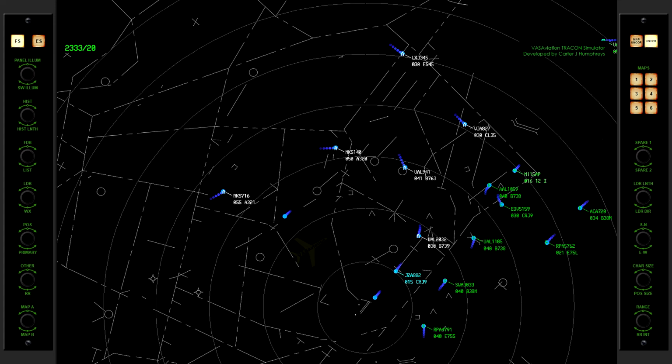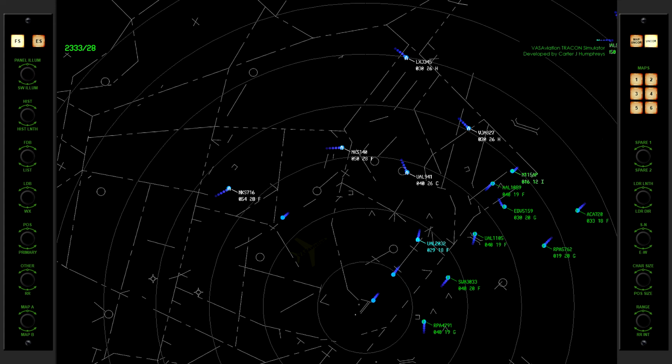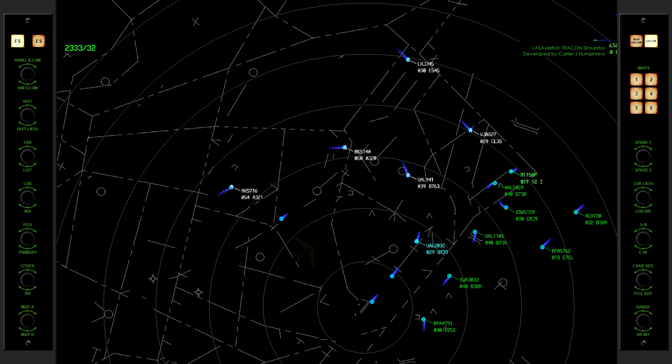2032 is cleared Alice, 22 left, 18 turn on, still buzz, contact tower. 18 still buzz, over the tower, cleared Alice, 22 left, 2032. This is AMA 827, set to maintain 2,000. 2,000, 827. United 941 heavy, set to maintain 3,000.